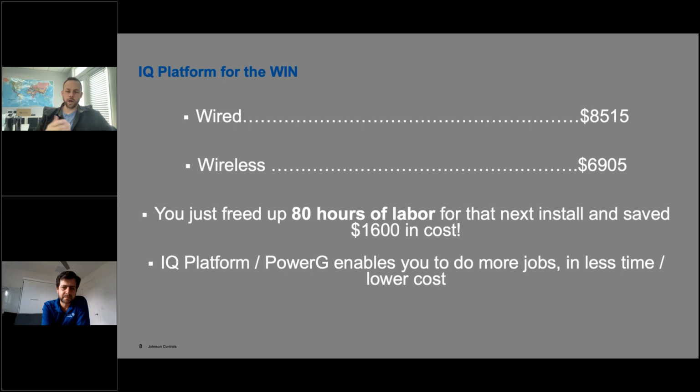And when you go to a warehouse like Santiago shared there with Macy's, the quicker you can get in and out of there where you're not disrupting their workflow, that can help a ton with jobs. So you can see how this can allow you to do more jobs in less time at a lower cost, go out and win those bids on projects.